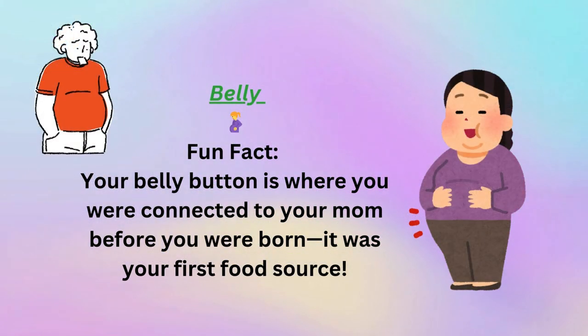Belly. The belly helps digest food and protects important organs. Your belly button is where you are connected to your mom. Keep your belly healthy by eating fruits and veggies and drinking lots of water.